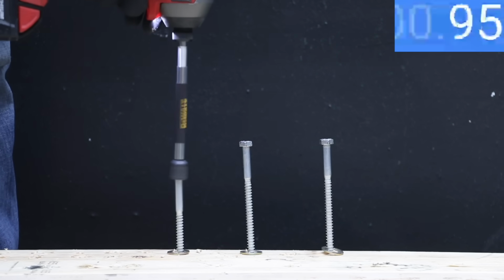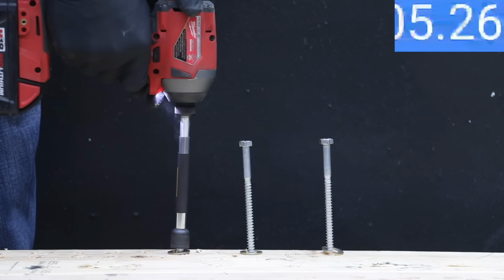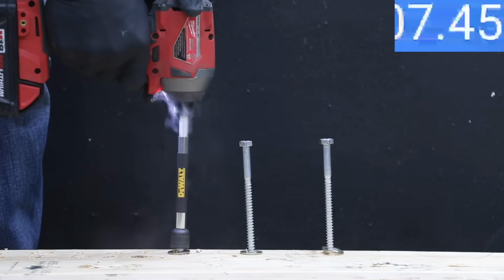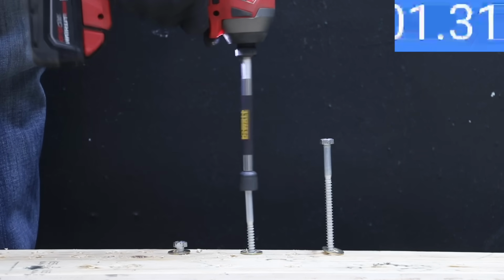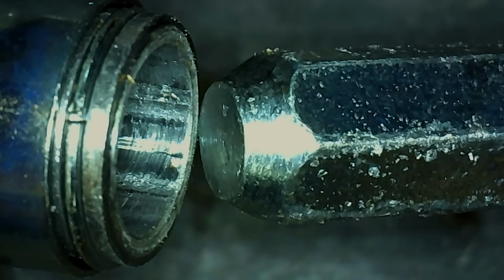Things seemed to be going well for the DeWalt, but it began to slow down a lot and suddenly began to smoke. It needed about 7.86 seconds on the first screw. After about 2 seconds of attempting to drive in the second screw, the DeWalt finally gave up. The bit holder experienced a lot of wear and tear and it's extremely hot.